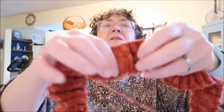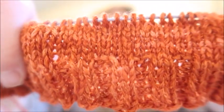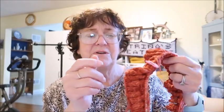But I do like how the tonal colors are showing up with this. So it's a real pretty kind of a rust. So real happy with it. It's not a super soft, I mean, it's not scratchy, but it's not a super soft type of yarn. It feels softer to feel it like this than it does when it's knitted up. So hopefully it'll be comfortable to wear.